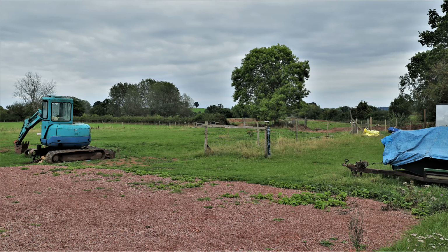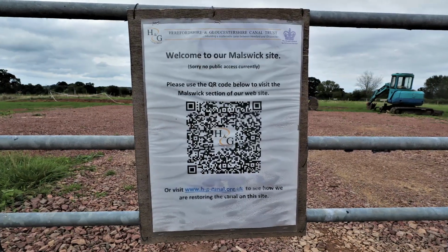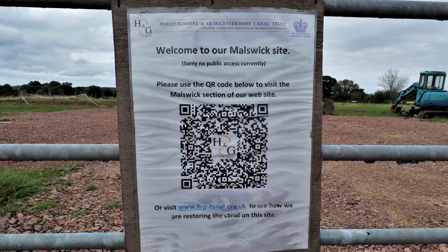I've just walked up a bit further up the very busy road opposite the dog grooming services. Now this is the main entrance to the Malswick site, and there is a QR code. I've taken a photograph of that, and I'll also put a link in directly to takes you to the section about Malswick on the H&G website. A lot of work's been taking place here, and you can see obviously they've still got the diggers here. They've got a couple of porter cabins over there as well, so lots of activity here at Malswick.